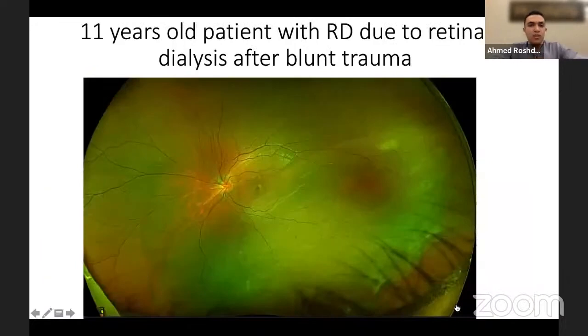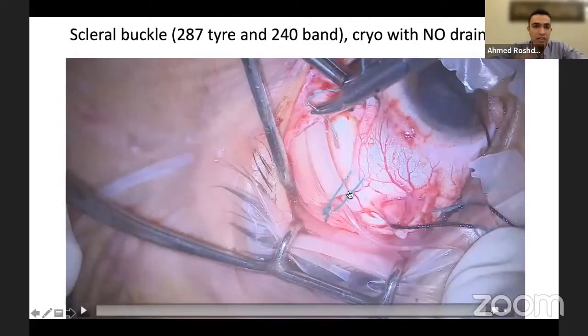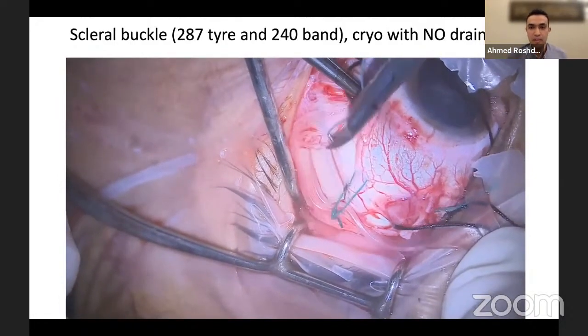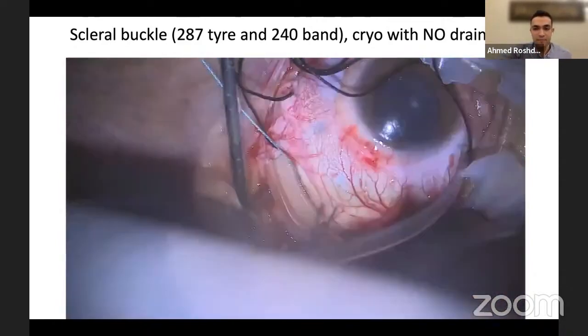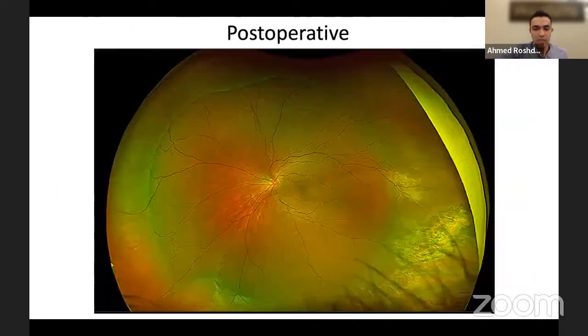The other scenario with blunt trauma is a retinal detachment due to dialysis. This is an 11-year-old patient with retinal detachment due to a lower temporal dialysis. In these cases, I go for scleral buckle. In this case, I did a 287 tire and 240 band, and I did cryo to the area of the dialysis, and I did not drain the subretinal fluid. And as we see, postoperatively, the retina was attached.